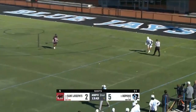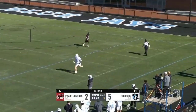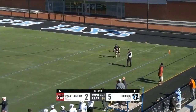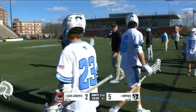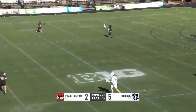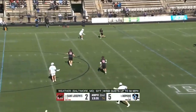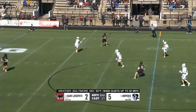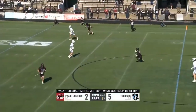The middies are running off the field. Jays are okay with that possession, Mark. John Crawley seemed to be enthusiastic about it. And this Hopkins motion offense, one thing you'll see, anytime you give the ball up, you're either going to pick for the man you throw it to, or you're going to cut the crease, or go set a screen somewhere else. And it's just constant movement with those 3 basics tied together.